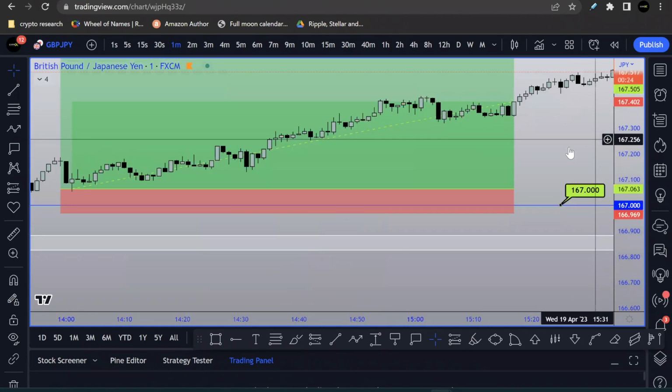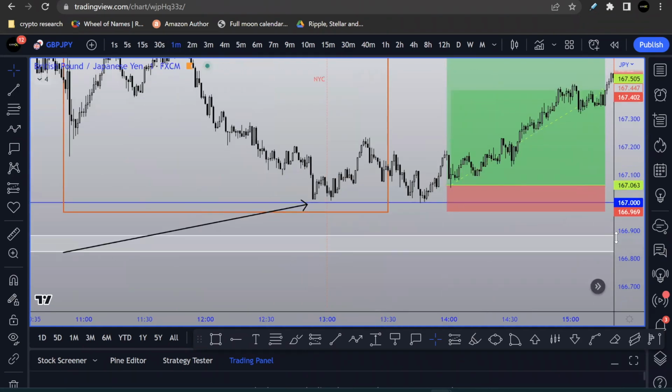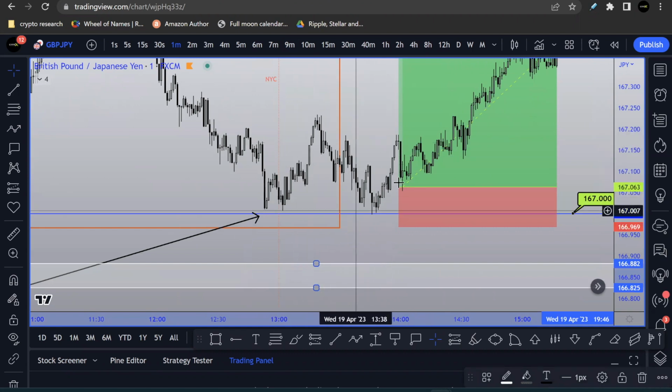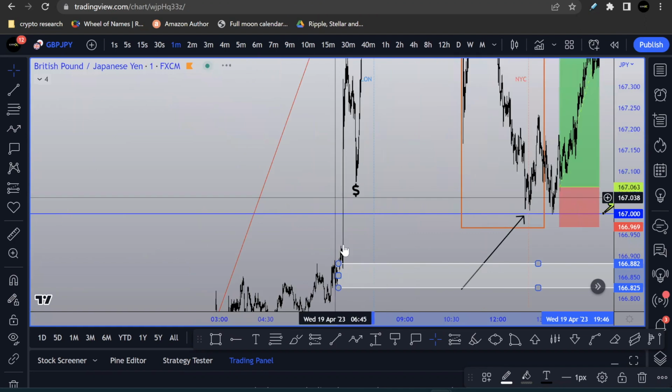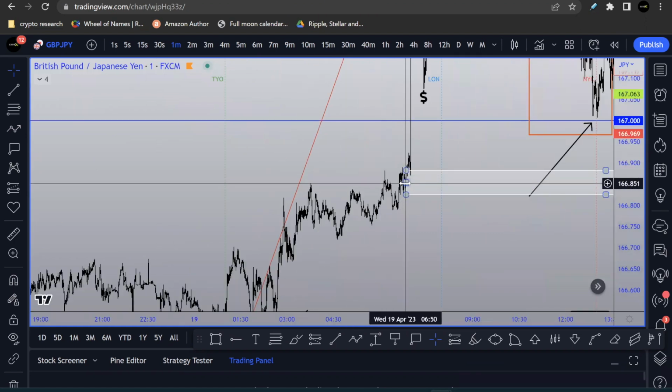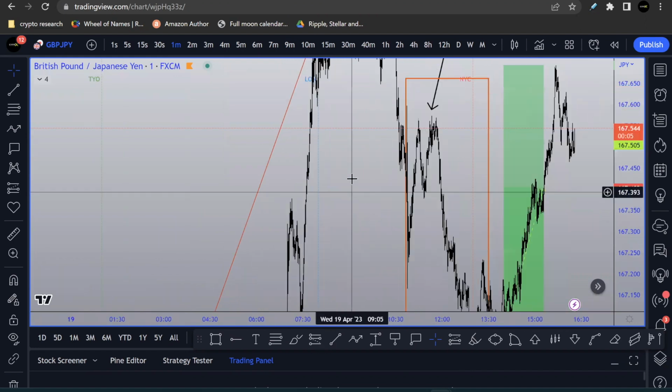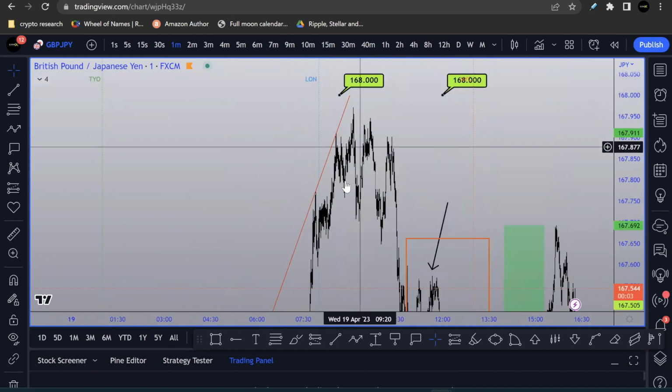Now, jumping down to the lower time frame, this is where we're going to start to pay attention to detail. Remember, at all times, keep in mind, this is that higher time frame discount, and we are operating in 79% on the 15-minute chart discount from where previous banking institutions during London session bought from here in this area, driving price to these highs at the 168, right?